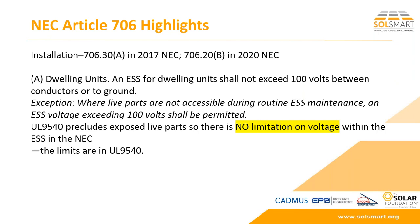In dwelling units, a lot of jurisdictions get confused about this. It says in dwelling units, ESS shall not exceed 100 volts between conductors or ground. Well, a lot of the ESS we're using are 400 volts, and you go, oh my gosh, that's a violation of the code. And no, it isn't. There's an exception. It says where live parts are not accessible during routine maintenance, an ESS voltage exceeding 100 volts shall be permitted.